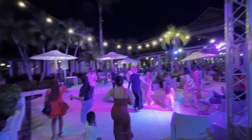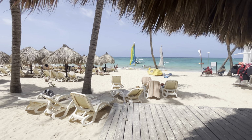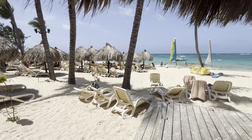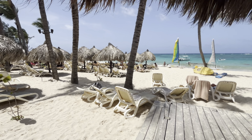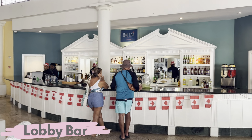The key to a great first day is balance. Plan enough to be organized, but also leave room to relax and enjoy the moment. My first day was filled with fun, but I also made time to take it easy and enjoy the surroundings. Whether you are relaxing on the beach, joining a poolside event, or having a great dinner, the Bahia Principe Grand Bavaro makes it easy to have a perfect day.